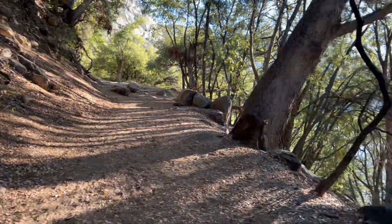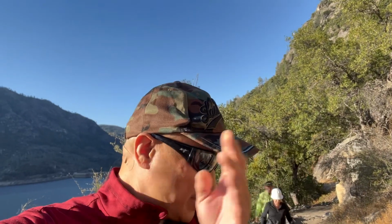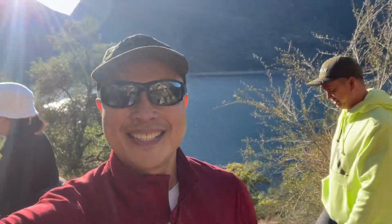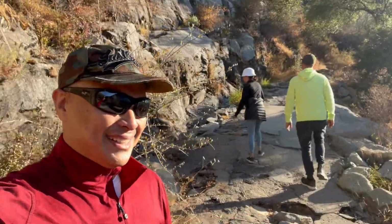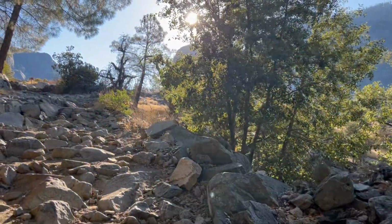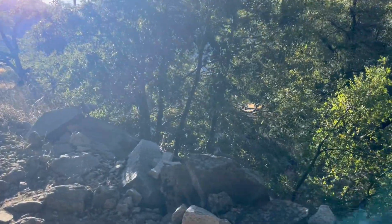Too many mosquitoes. Okay. First bridge crossing. Tiny bridge. I got the Hetch Hetchy Creek right there. There's the sun. Okay. Head on. Oh, there's a squirrel right there. Oh, they're all over, basically. A lot of mosquitoes. Hello, baby.